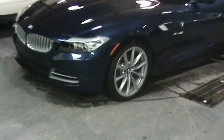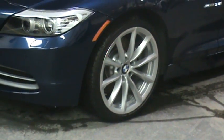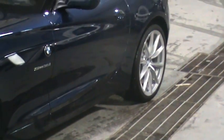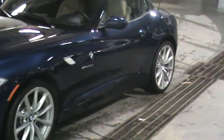Right off the start your eyes will be attracted to the 19-inch alloys. It has a polished face on the front of it, and it's a gorgeous wheel package on the car. There is a bit of an offset to the tire size as well, a little bit wider in the back just to show off the aggressive rear end there as well.